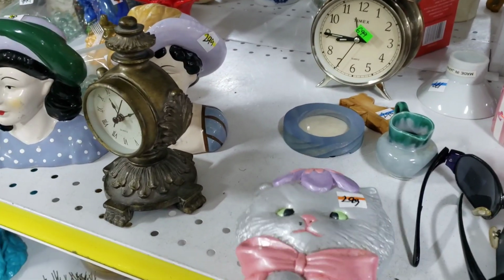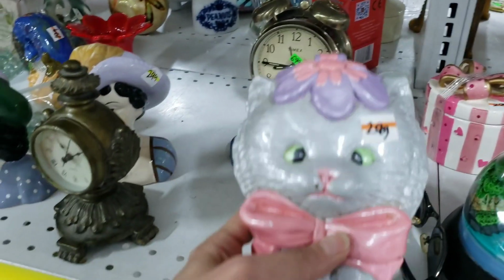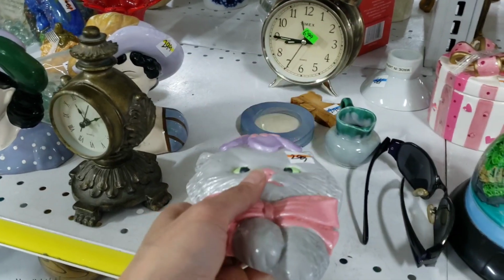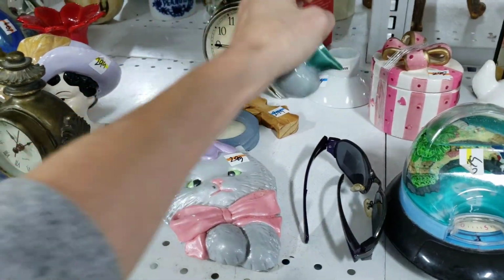Here's a little kitty cat. It's chalkware. I can't tell what the red mark says on him. He's kind of cute though, right? $2.99. I'm kind of digging it. What's this little guy? $1.99. Teeny tiny little picture.